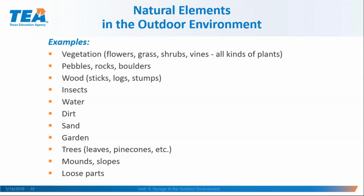Vegetation, that's easy. Now, that doesn't mean that you say, we have grass, that's 1. There is a flower over here, that's 2. There's a weed over here, that's 3. And we have 1 tree, that's 4. I've got it. No, vegetation is 1 item.